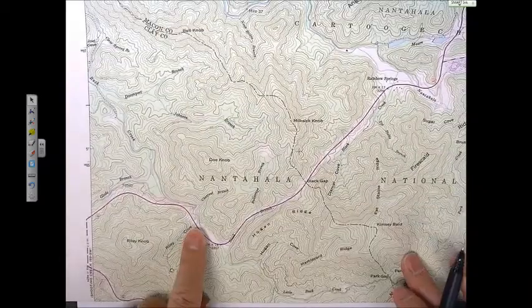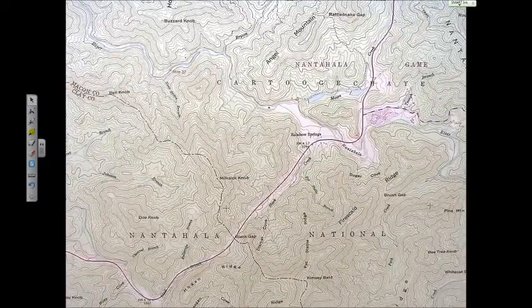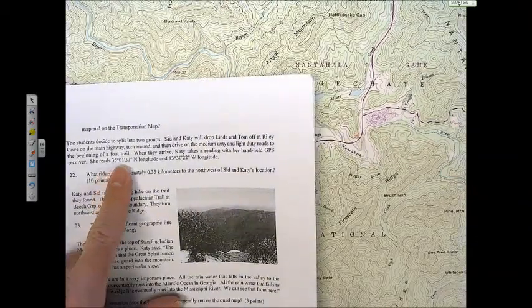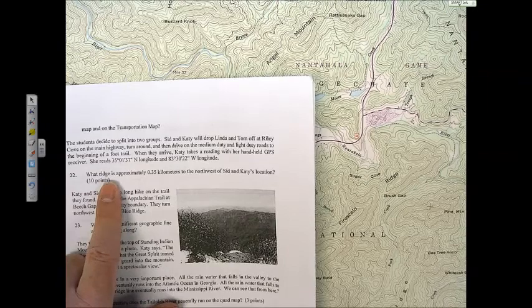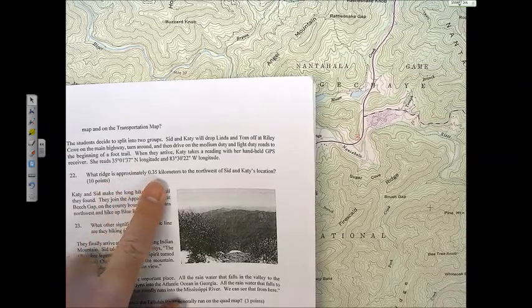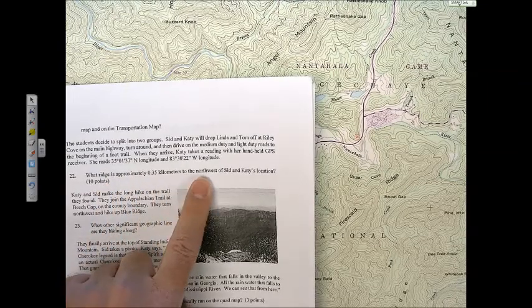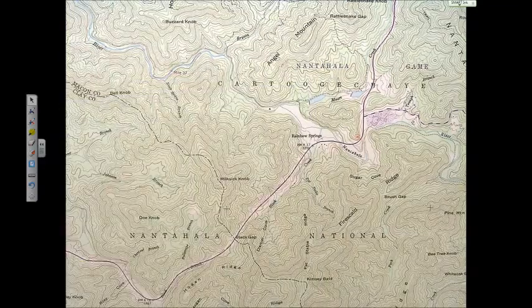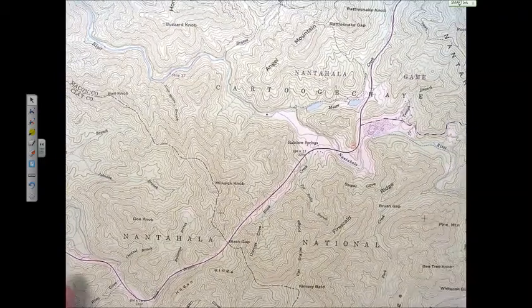So they're there. But the other group we need to find, where are they? So she reads this latitude and longitude, and they ask a question: what ridge is approximately 0.35 kilometers northwest of where Sid and Katie's location is? And so, well, let's find out where Sid and Katie are located.